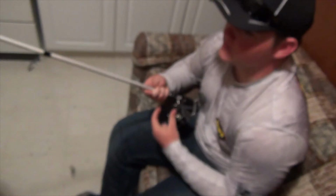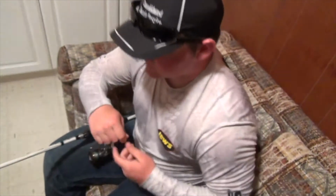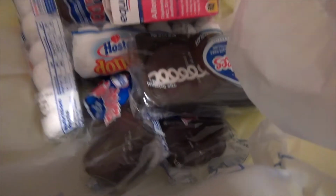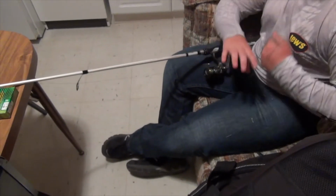Okay, pull up some 20 pound braid on a spinning rod. I've had the same line on this spinning rod for 2 years. Dude, braid lasts forever. It's long overdue. Braid lasts like 1800 years. Got some shaky heads and some little finesse worms. A bunch of donuts and crab. Allergy medicine that you need to take. Yeah, it's 30 pound braid.